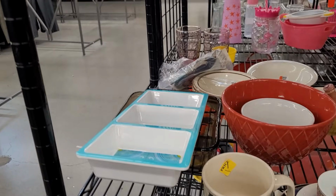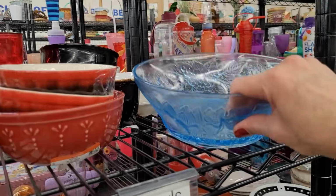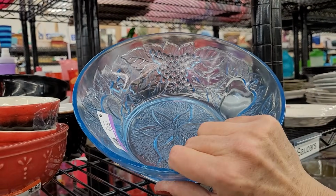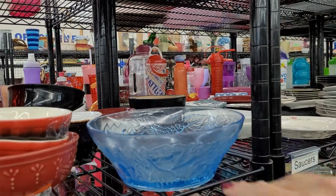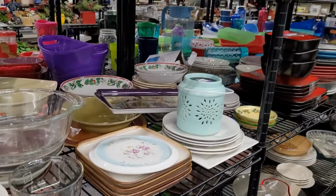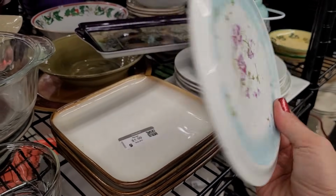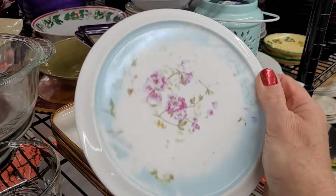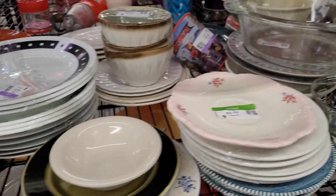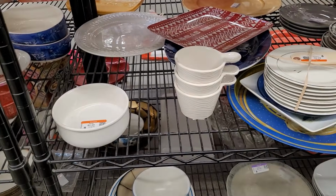What else can we find? Bowls. Here's another vintage piece. This is a blue. Is that Anchor Hocking? Possibly. It does have a bit of a rough spot on the edge there, so we'll leave it. Lots of stacks. This is a teapot trivet, I believe. It's gorgeous. Sadly, the transferware is wearing off. That does happen with heavy use of a hot teapot.